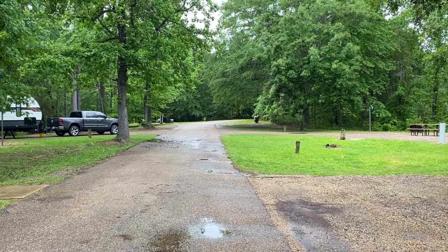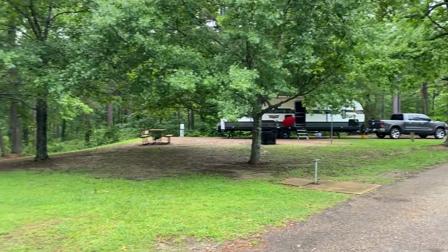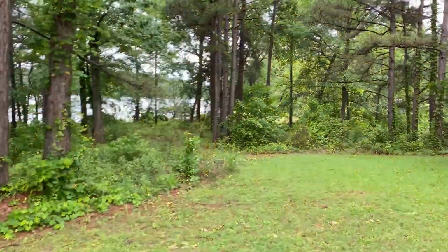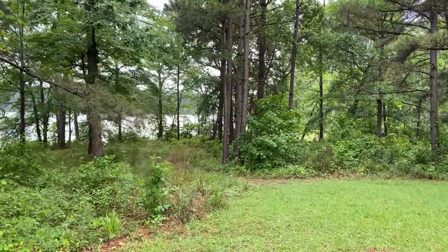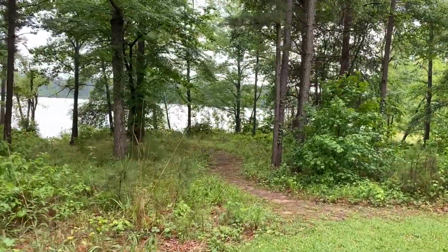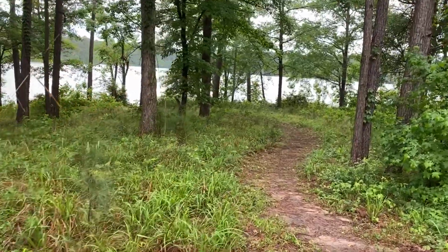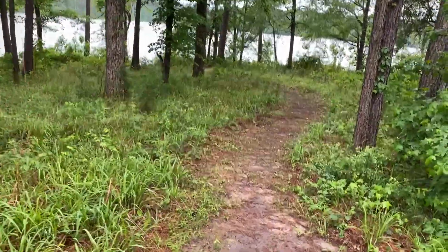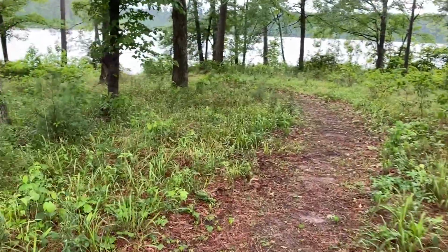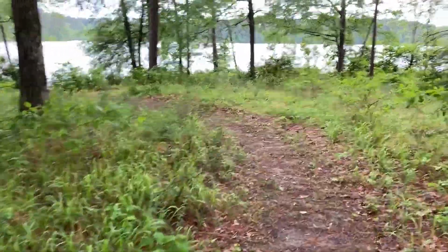Okay, this is a view from the back side of this little alcove as well. I want to give you an idea of how the sites are laid out, as well as take a little walk down to the lake, give you a view of the lake. There were a few boats out there before the rain showers came through. There are a couple of boaters camped at this campground the week that we're here. As you can see, it's a nice little cut path with an easy stroll right down to the edge of the lake.